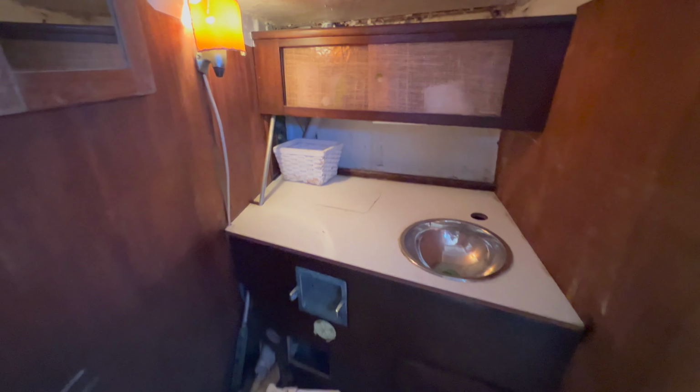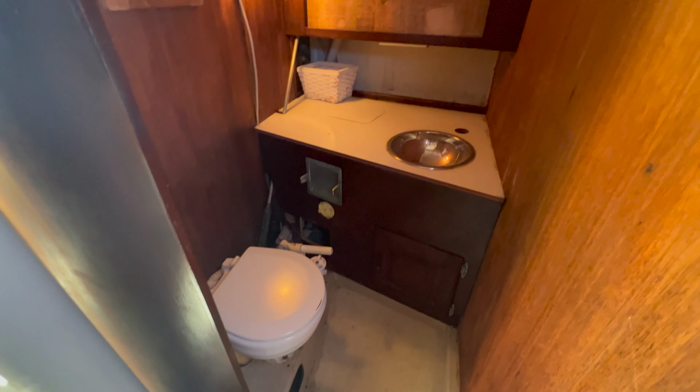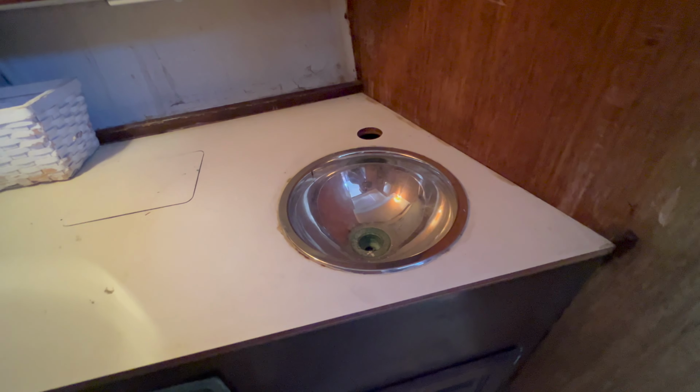The light works, plumbing works. There's a holding tank in here. I believe it's a 9 gallon tank. The owner had said that he does have a 22 gallon tank that I can have and upgrade the holding capacity for this boat. But there it is. There's the bathroom that works and does not have a faucet, but that's okay.